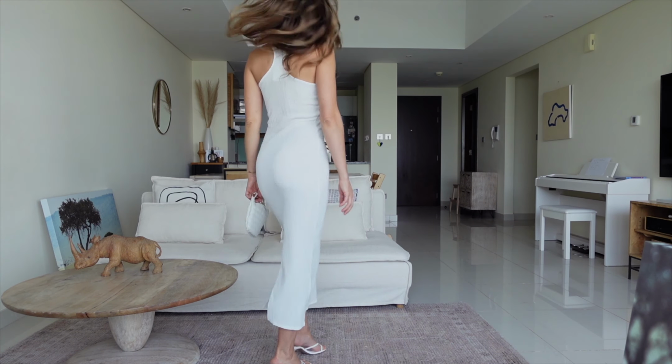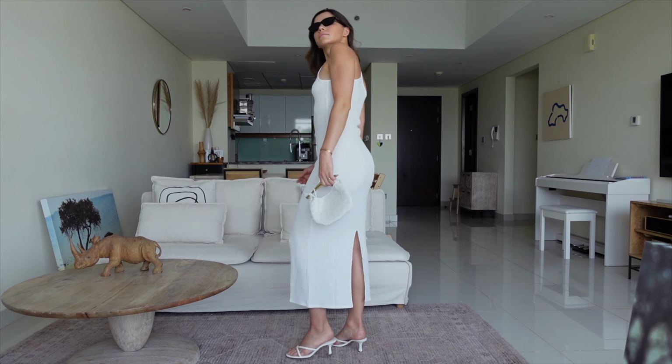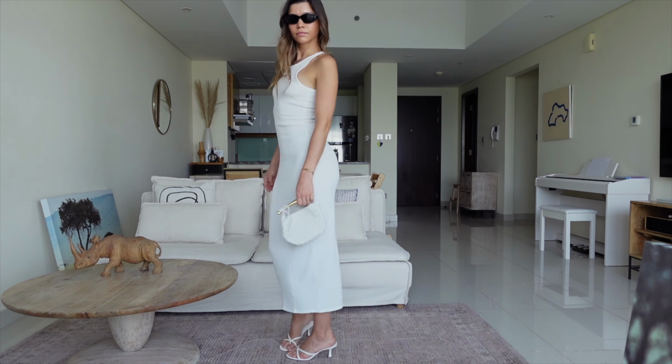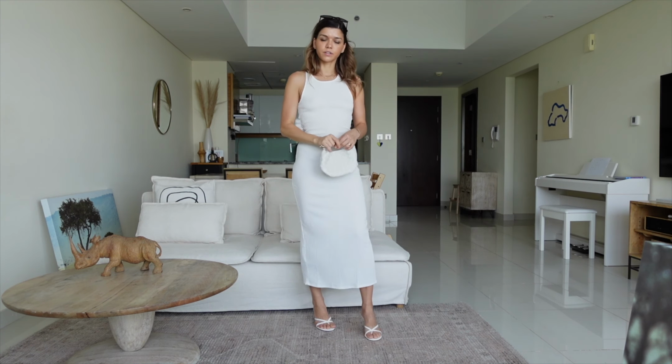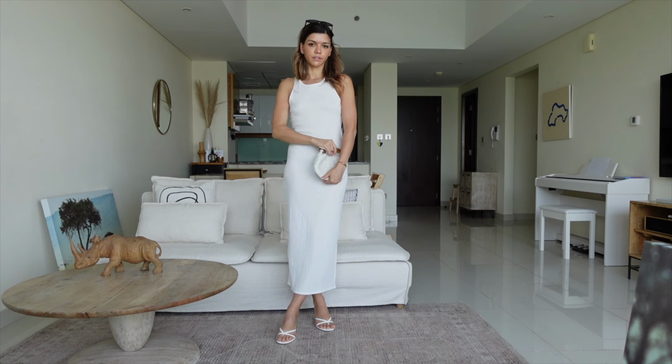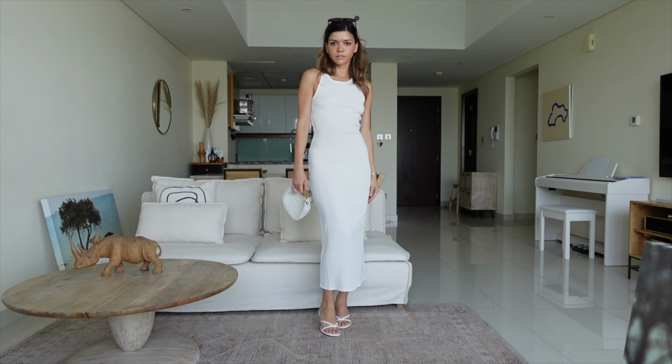I'm not sure, I really want a clutch sometimes to go out, but then oftentimes my little handbags do work as a clutch. But I think I still want a clutch. I just can't find that perfect one. Maybe a metallic and soft one.